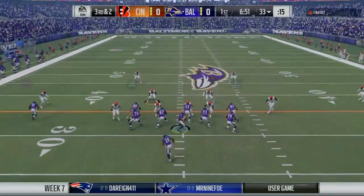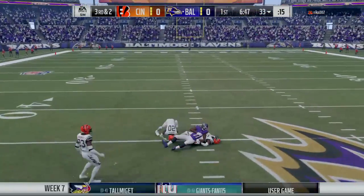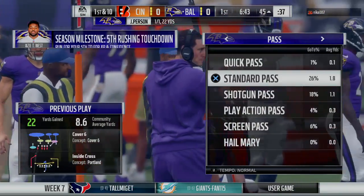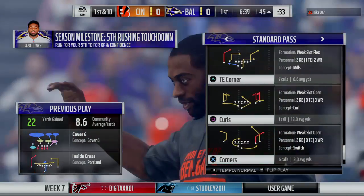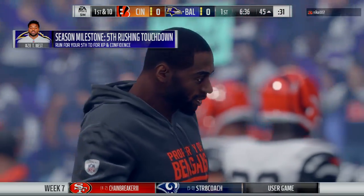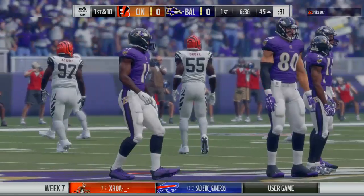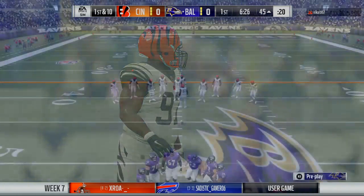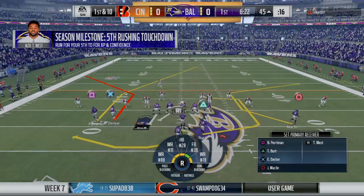Here we go now. On 3rd and 2, Person. That is caught. It's Perriman, and he's brought down, but not before getting across midfield to the 45. And they convert on 3rd with a gain of 22. So after that big play, let's see if they can catch their defense maybe on their heels.